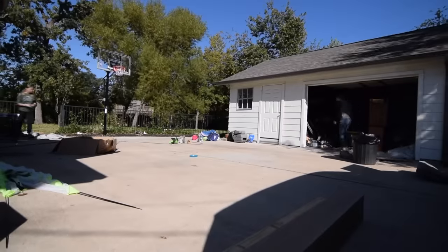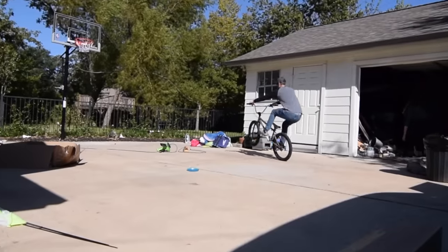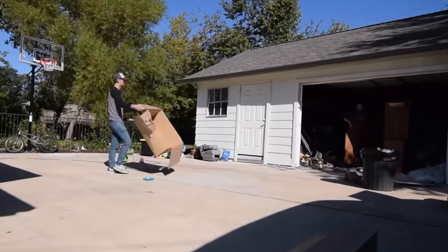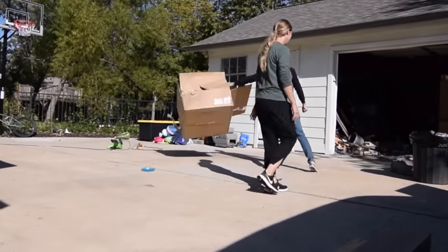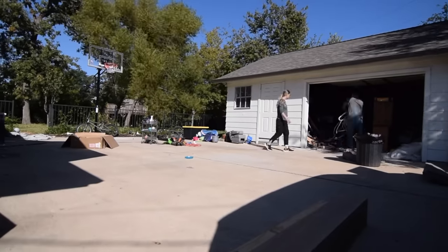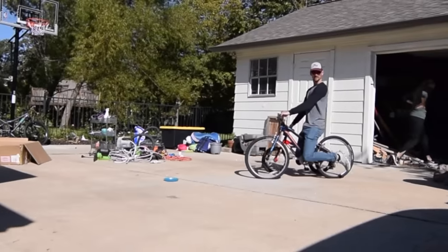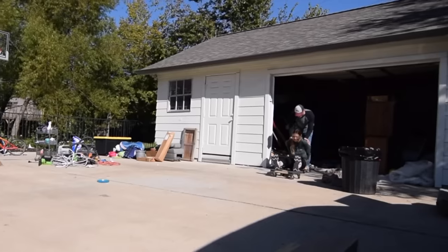Well, let's go. Step one was to clear this garage out, and it was quite a big job, so we kept it fun. Woo! I'm a ninja in my spare time. One thing is for sure, we have a lot of bikes, and I like to ride them. But more than bikes, we have just a lot of rolling toys, and again, we like to ride them.